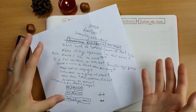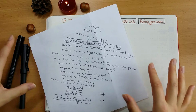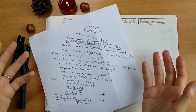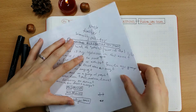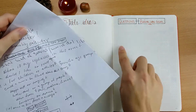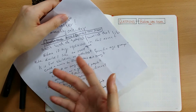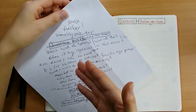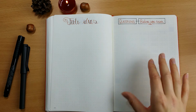Individual or a group of people? When from? Past, present, future? Is it a love story or a drama? Do I want to give people a message? So all of these questions are going to be transferred over here, so you can actually read it. It's not gonna look like this. I'm gonna make it pretty. So this is what this page is for. Let's just put that away.